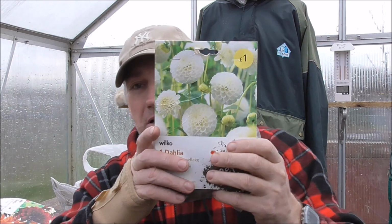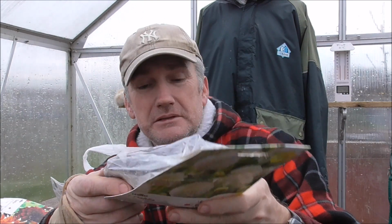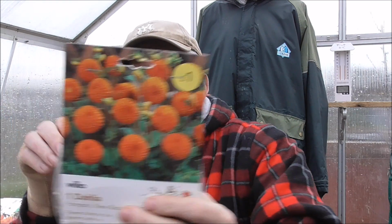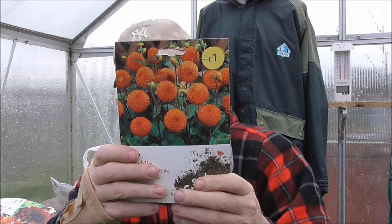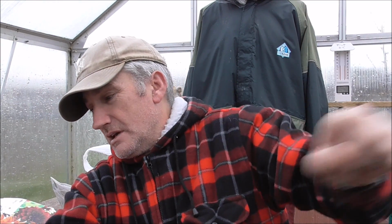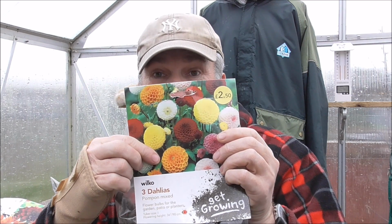Another particular favourite is the pom-pom snowflake. So I say that's another one. Again, same sort of height and what have you. And we went then and bought these pom-pom new baby. Now these are nice. I do love these, really are nice. Again, they grow same sort of height, about 32 inches. And then we bought a pack of 3. Now I actually bought them for that particular pom-pom there, because they haven't got that coloured pom-pom. And again, these ones, they go to about 36 inches high then. Right, so that was all the pom-pom varieties.